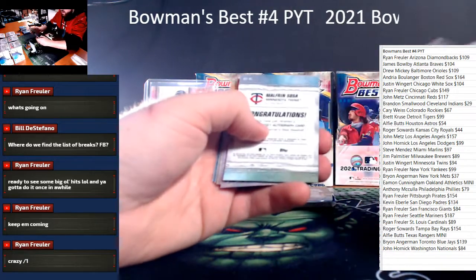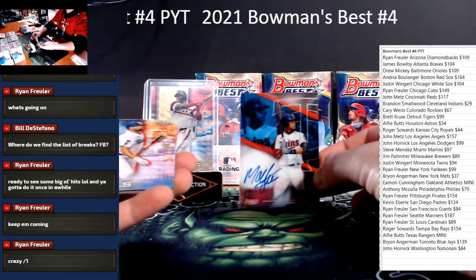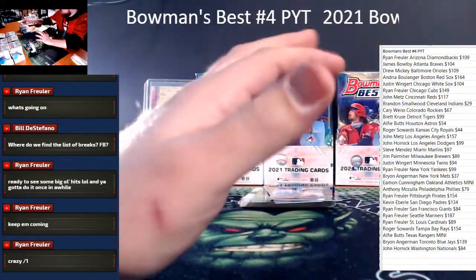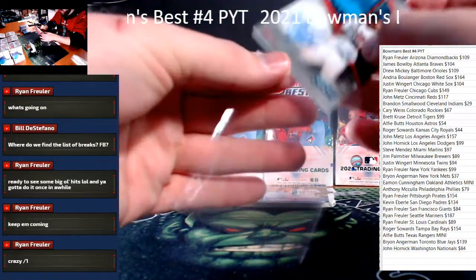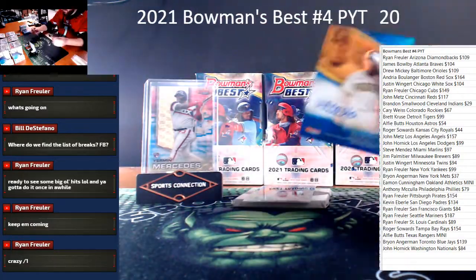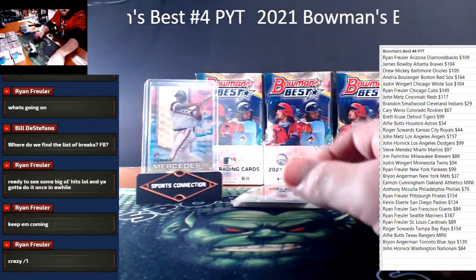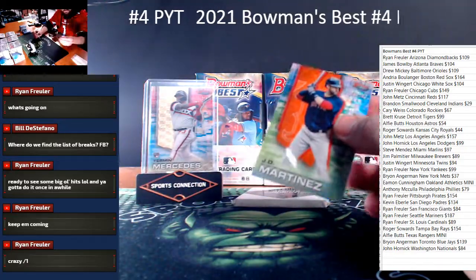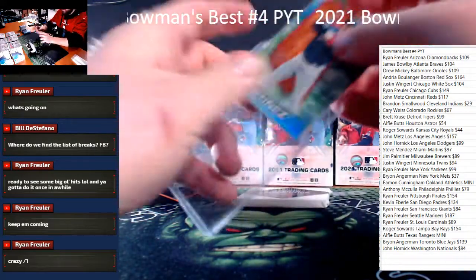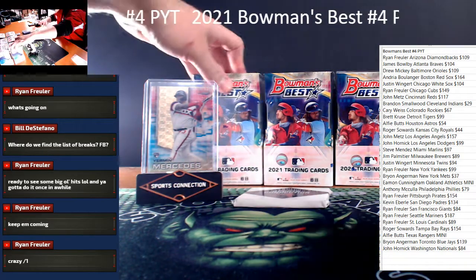Next auto, Twins getting the Malfrin Sosa auto. Malfrin Sosa. Minnesota Twins and Justin Winger, congrats. Closing out box number two. Is a good one. All right. Let me just move my stack of base. Box.